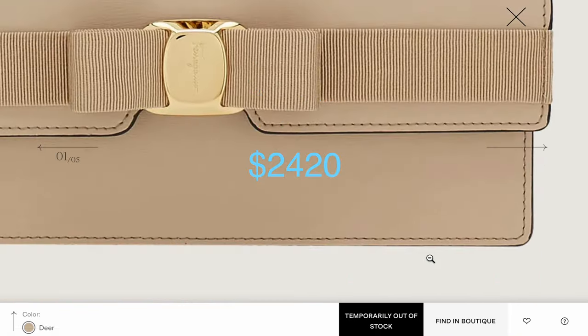All right. My last bag I want to go over for my top six bags from Ferragamo is this quilted Gancini mini bag. This one is priced at $1,890 for a full leather bag. I think this is a great option. I think it's a little bit different. You have the quilting. It's just a beautiful design with the subtlety of the Ferragamo logo.